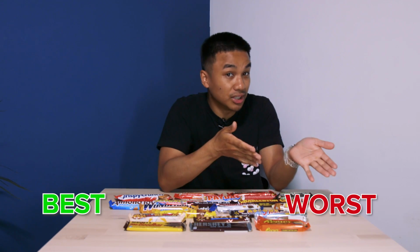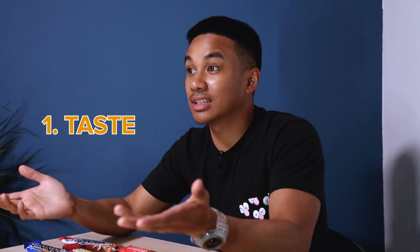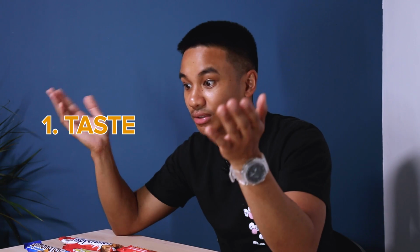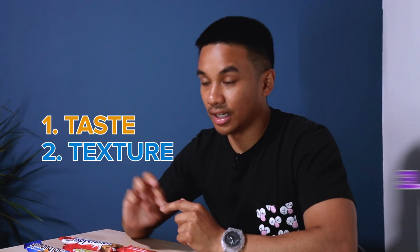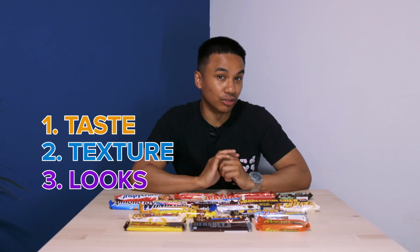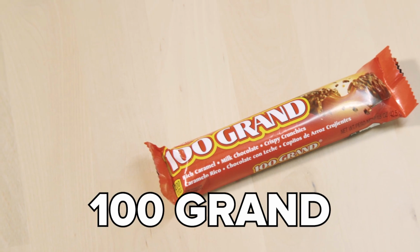So to help me determine which chocolate bars are the best and which are the worst, I'm going to judge them on 3 things. Number 1, taste. How nice are they? Do they taste nice, sweet, sugary, or whatever? Number 2, I'm going to judge them on their texture. How easy is it to eat? And number 3, how they look. If they look nice out of the packaging, and what are they like on the inside once you bite into them. Let's go. First up, 100 Grand.